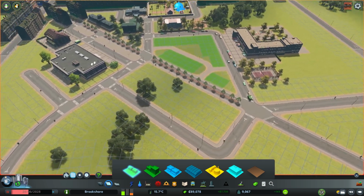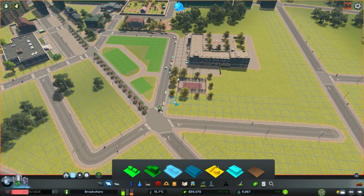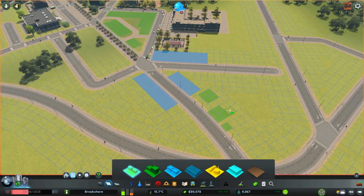So let's discuss where I think we'll have some more houses, where the first ones would be. I think it's critical we do have a little bit of low density commercial. Perhaps we'll have some shops here on this intersection. Even do the same this side, perhaps a row of shops. We'll continue a bit more residential.